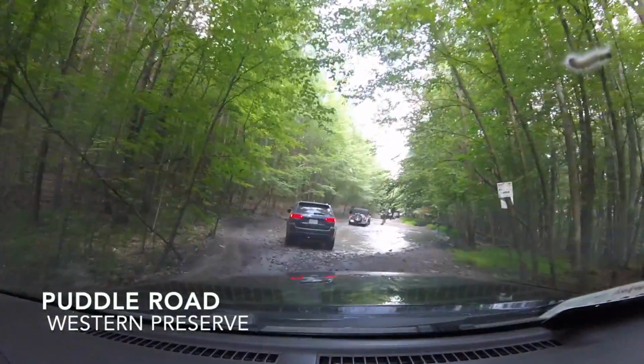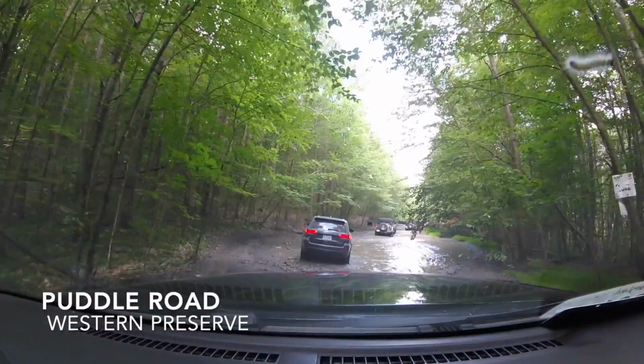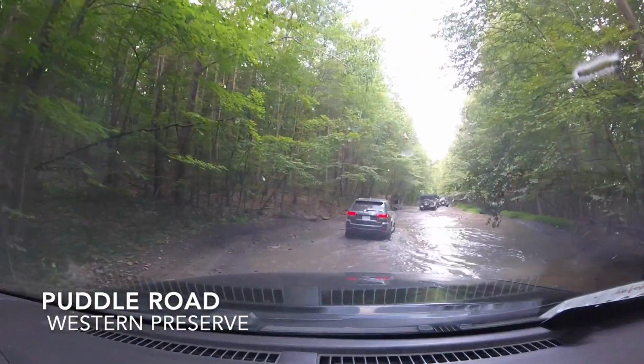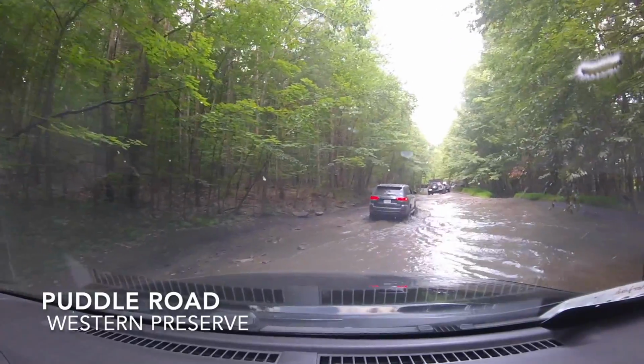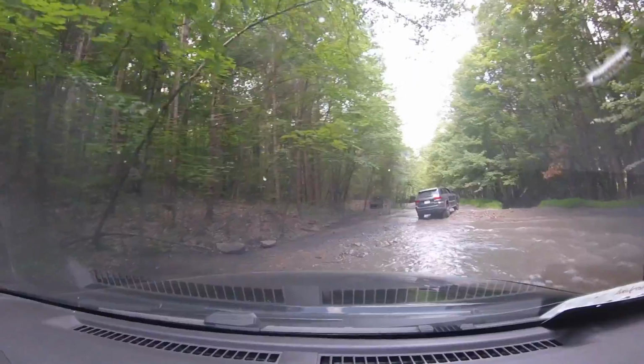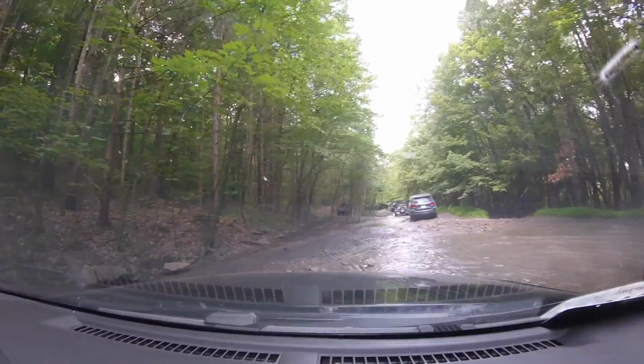Going to err on the safer side and just go towards one side. Watch out for the rock poking out. This is one of those instances I'd much rather put my tyre up on that rock. So that's an obstacle I can see.